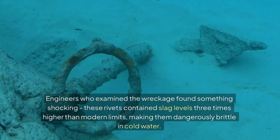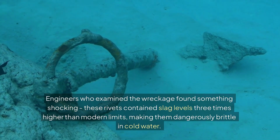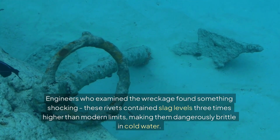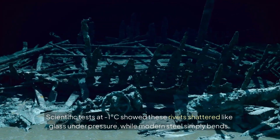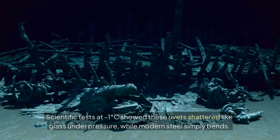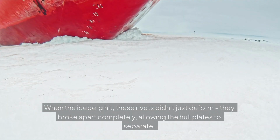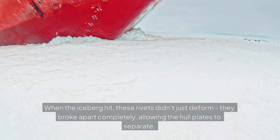Engineers who examined the wreckage found something shocking. These rivets contain slag levels 3 times higher than modern limits, making them dangerously brittle in cold water. Scientific tests at -1 degree Celsius showed these rivets shattered like glass under pressure, while modern steel simply bends. When the iceberg hit, these rivets didn't just deform, they broke apart completely, allowing the hull plates to separate.